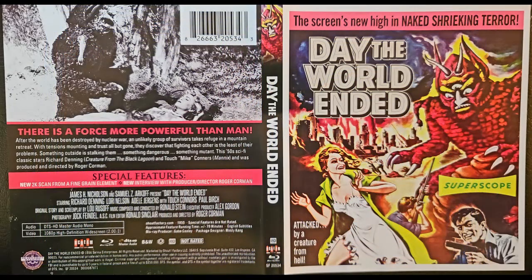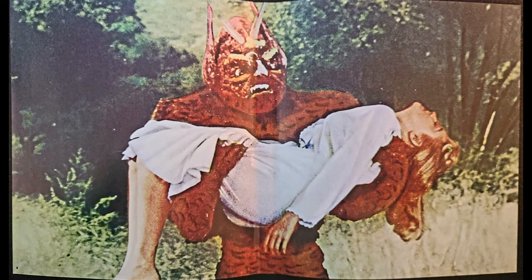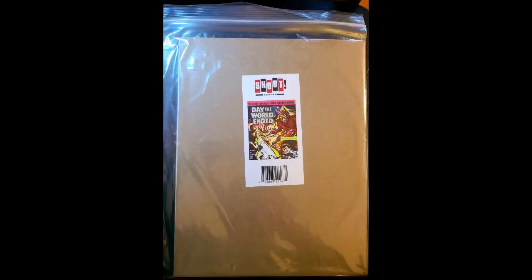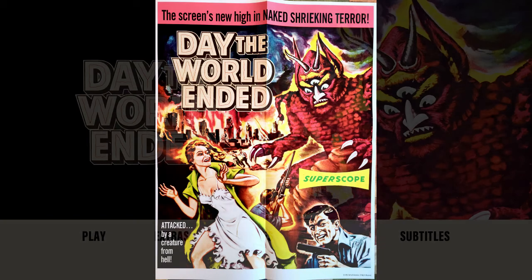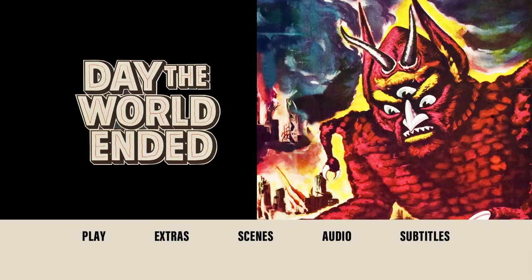No reversible art is included, just an image of the creature on the back. But this limited edition release does include a folded poster of the beautiful original poster art. Scream Factory has given this fun little 50s monster movie an excellent release. As of now, the movie is still available to order on their website, so definitely snatch it up while you can.